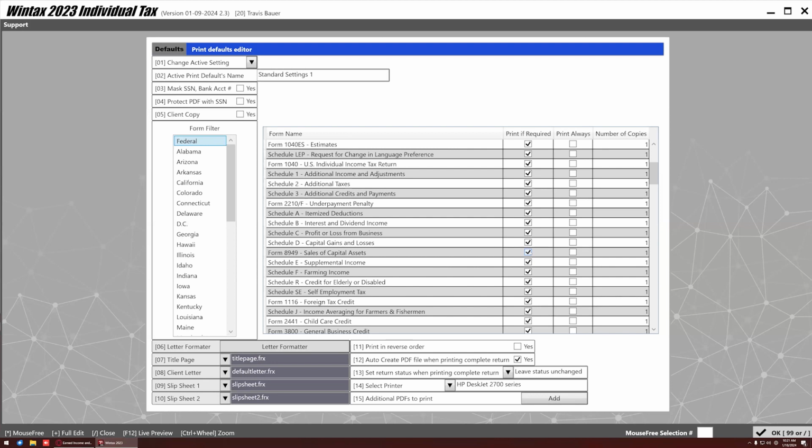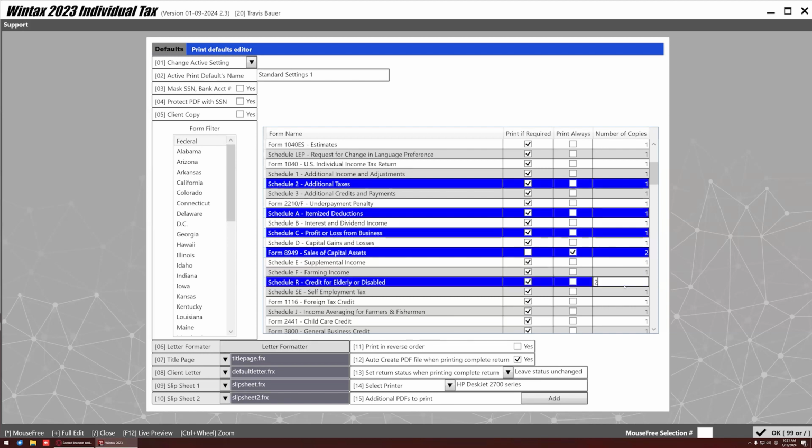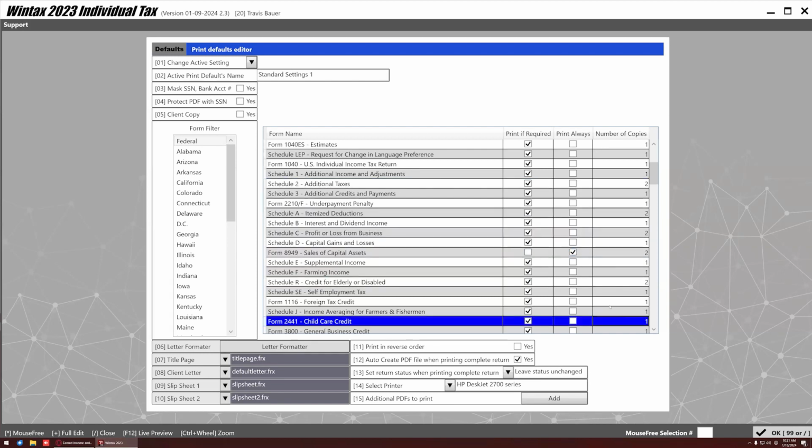For example, if you want to always print it, even if you're not using it for whatever reason, you can go ahead and click print always. By printing always, it's always going to print regardless of whether it's being used or not. If you want multiple copies, you can select here, type in 2, and it'll select 2. Again, you can Control-select multiple ones, type in number 2, and it updates them all.